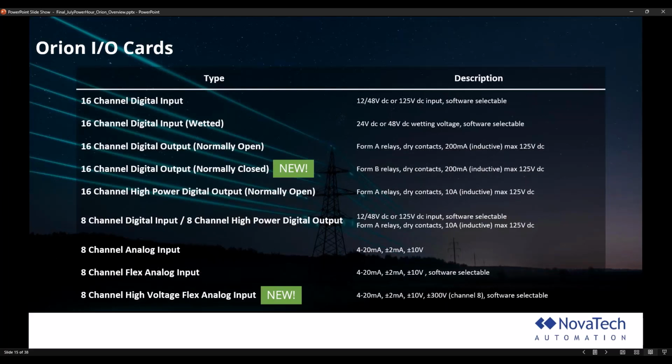Here's the listing of all the cards. I'm going to blast through this kind of in chunks, but you have 2 input cards here. One is externally wetted, one is internally wetted. That internal wetted card is a huge hit. It just allows you not to have to run wetting. It works pretty well in retrofit applications. And I could explain more about how the internal wetting circuit is so useful. It generates its own wetting voltage, and then when the field contact closes or opens, it allows the loop to close without an external supply. So that's really useful just for being simple.